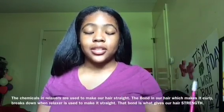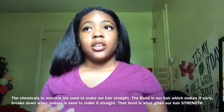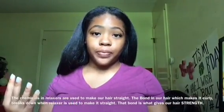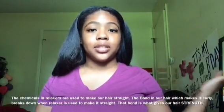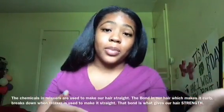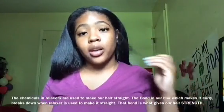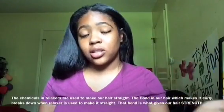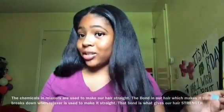So relaxers break down these specific bonds in your hair. Since our hair is naturally curly, we are breaking down a bond that makes it curly. Relaxers have a chemical in them that makes your hair straight, and when it makes your hair straight, it breaks down a bond. And that bond also is what gives our hair strength. So when we perm our hair, we're taking away strength for straight.